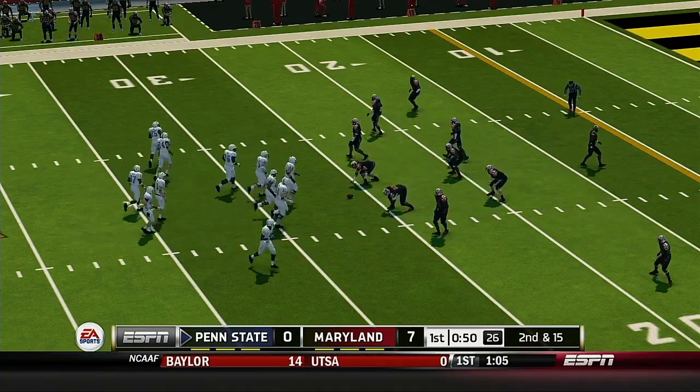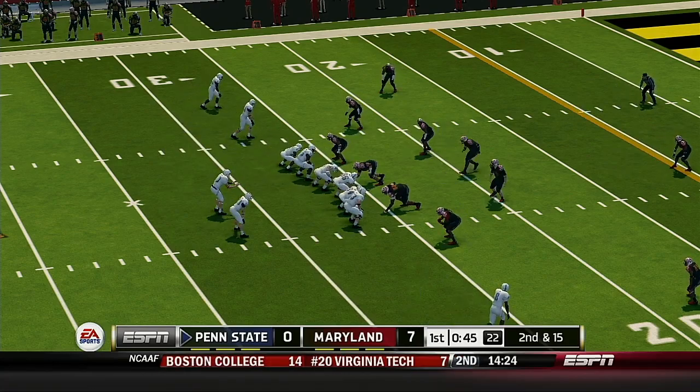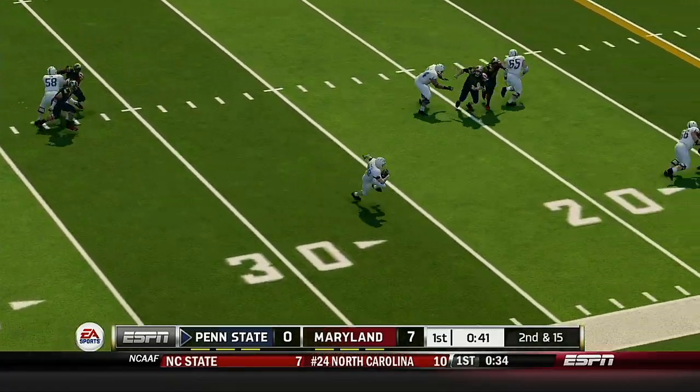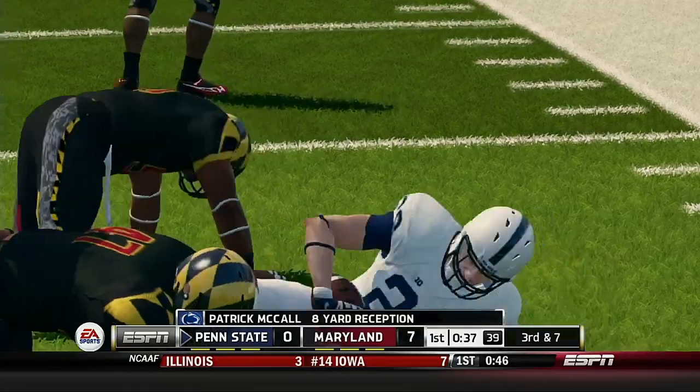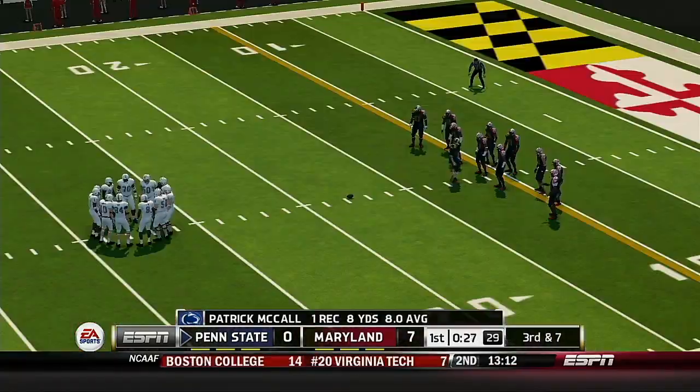From the 26-yard line, second down. Let's go. Red two. Red three. Here's the halfback on the screen, and he hits him hard at the 18. Gain of 8 on the play. That makes it 37.